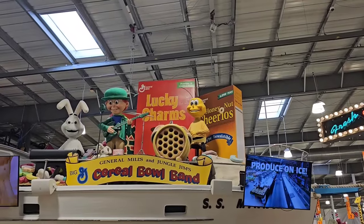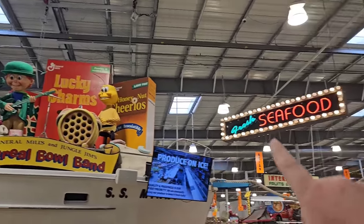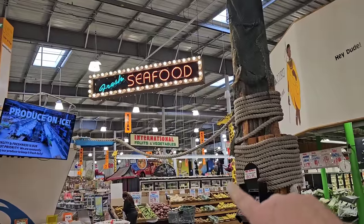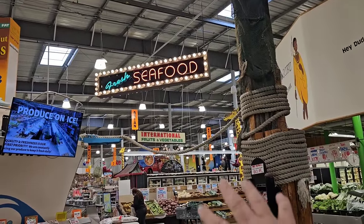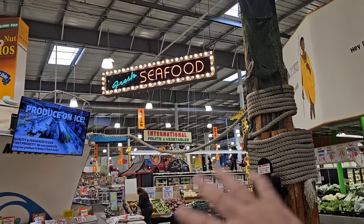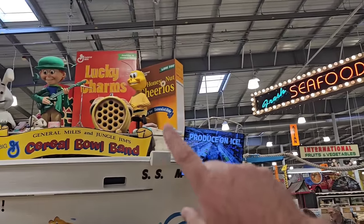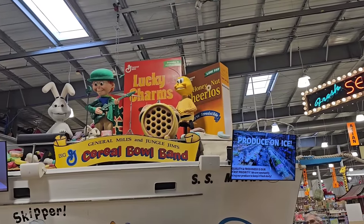And as we come past the first part of the farmer's market here, past the band, we'll come into the fresh seafood, which we're going to check out some of that. The farmer's market actually extends out here into the international produce, where you can get produce from all over the world. Don't know if we're going to be able to check out a lot of that, but let's head that way toward the seafood.